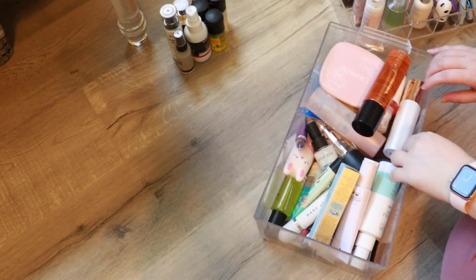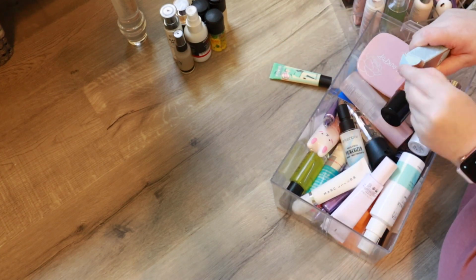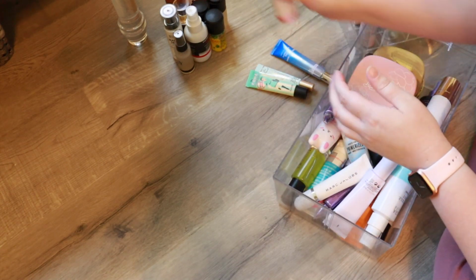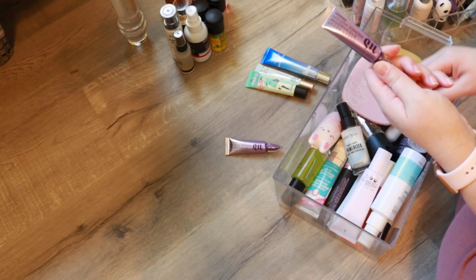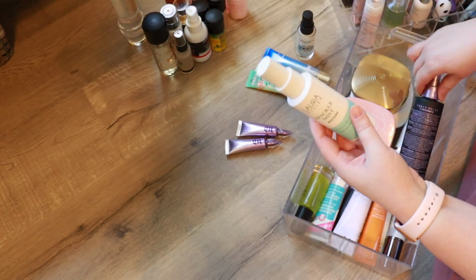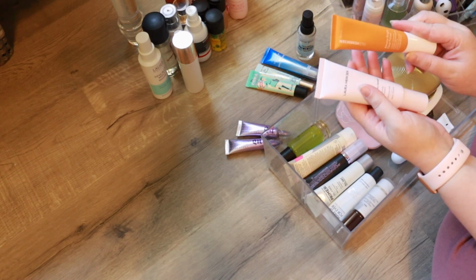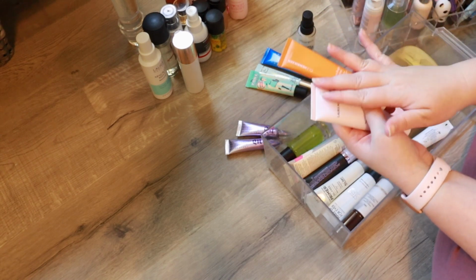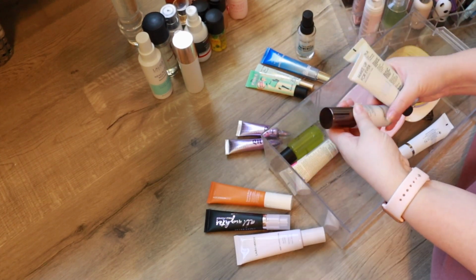I'm going to show you guys what I have in backups too. Professional, I've got Shadow Insurance, a backup of Luminizer Primer, backup of Shadow Insurance. Oh, two backups of Shadow Insurance. We got a backup of the Primerizer. So I've got Laura Mercier Canvas Primer. I've got a backup of my Ole Henriksen Banana Bright. I love that one. I've got All Nighter. We got a backup of Veil.